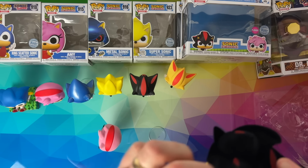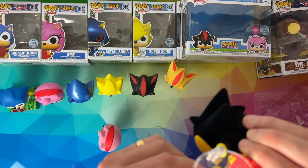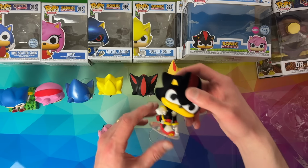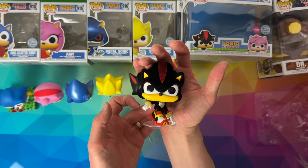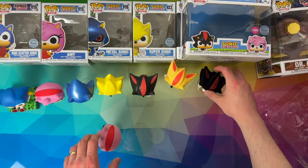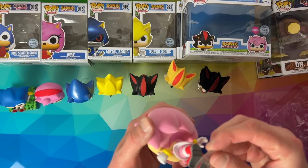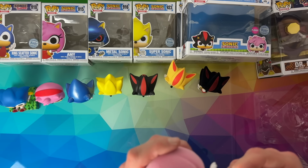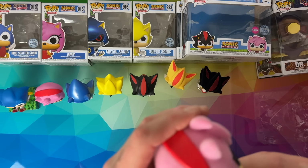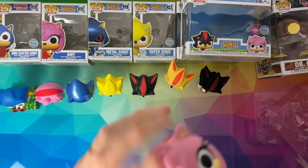Some of these, they don't make the hole big enough. There we go. Nice. Sits quite nicely actually once it's in his foot. So you can see there's the effect there. Nice flocked style. Amy actually stood up without the stand, but we will shove the stand in her foot regardless, just to give her that extra support. Like I say, they're normally quite top heavy, so if you can get a stand that works like that.